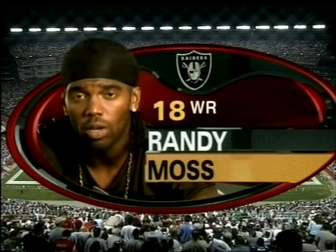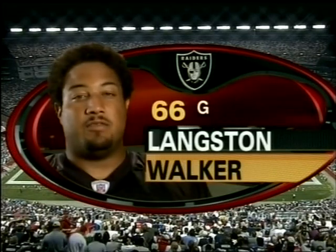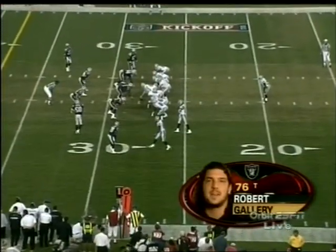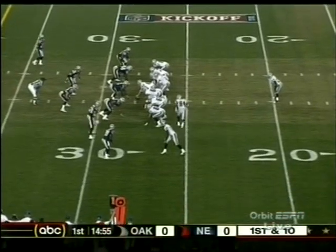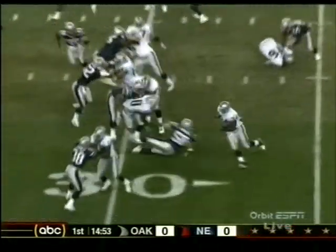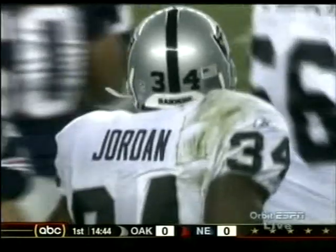Let's take a look at the Oakland offense. And Moss starts his Raider career as a flanker to the left. One back in the backfield, and that's the former Jet Lamont Jordan, whose first carry as a Raider is a gain of about 7 up to the 35. Here is the New England defense.